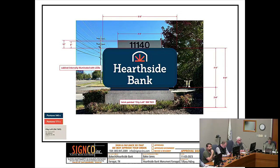Again, it's an existing sign that they're updating. They're putting a new face on it. They're going to take the brick base that's there now and paint it gray to match the building, which is required, so that's good.